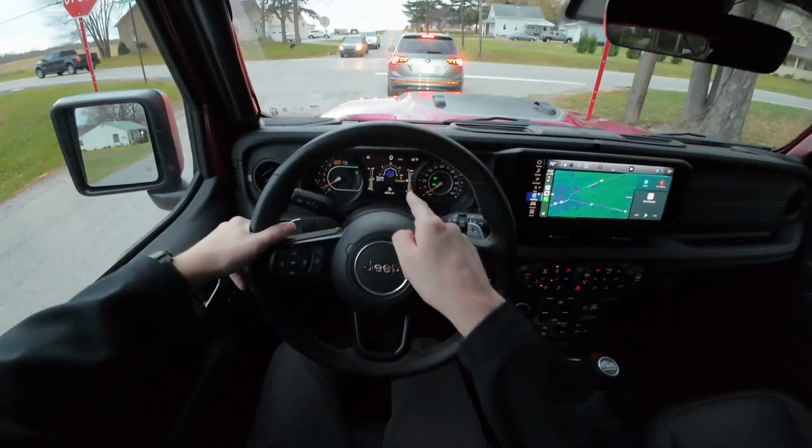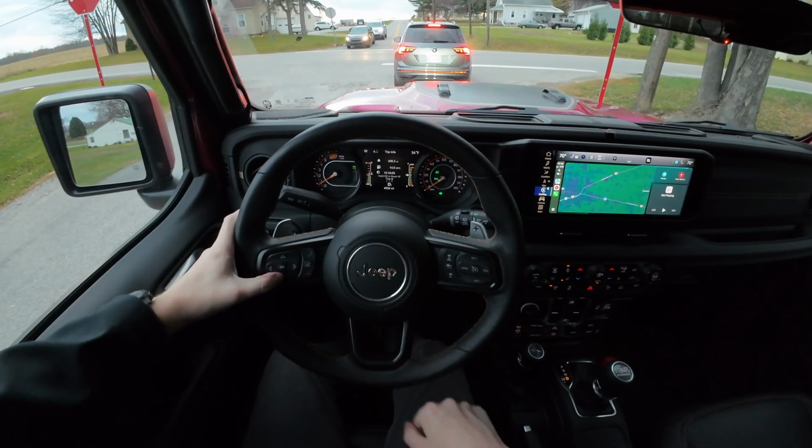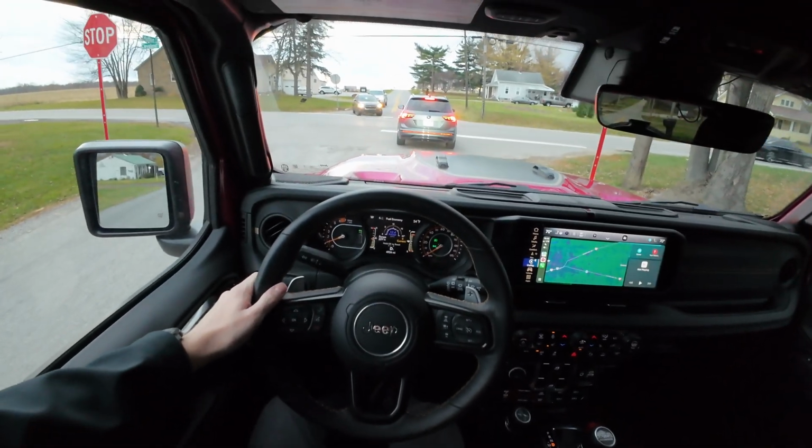It's insane, but it does suck a lot of fuel. Currently, I'm getting 12.4 miles a gallon, and over the last 600 miles, I've got 14.5, with a lot of that being highway. So yeah, it does suck a ton of fuel.